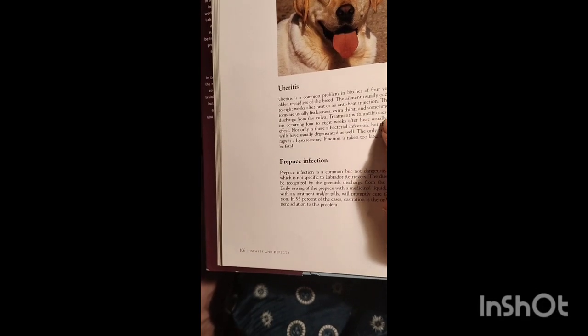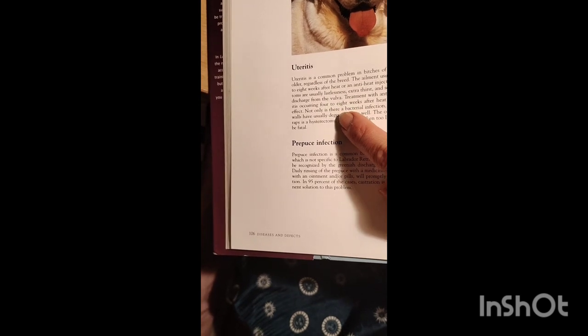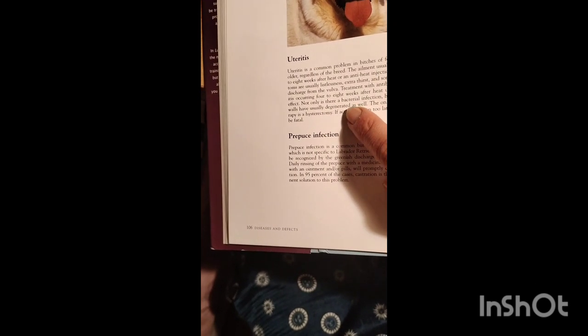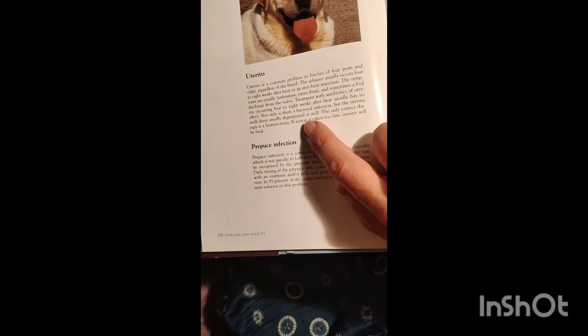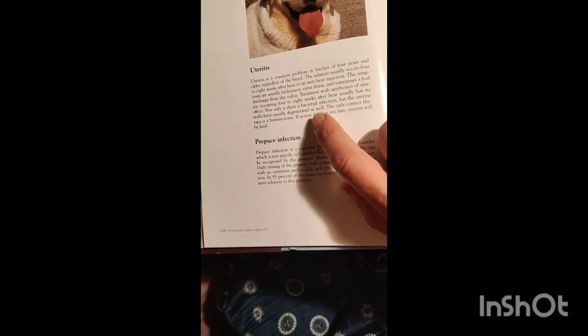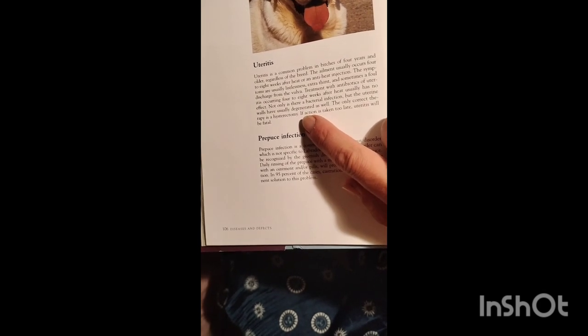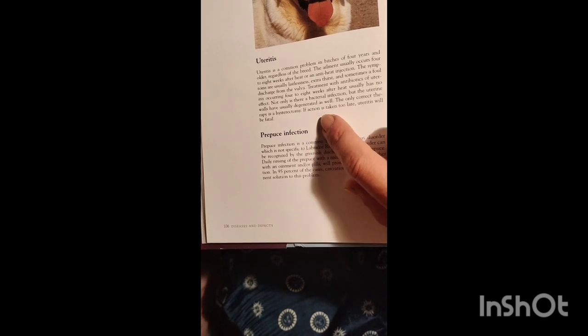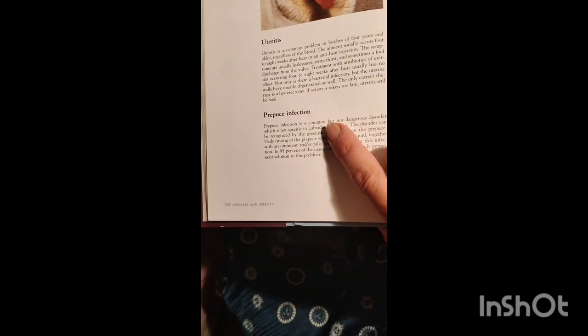Treatment with antibiotics of uteritis occurring 4 to 8 weeks after heat usually has no effect. Not only is there a bacterial infection, but the uterine walls have usually degraded as well. The only correct therapy is hysterectomy. If action is taken too late, uteritis will be fatal.